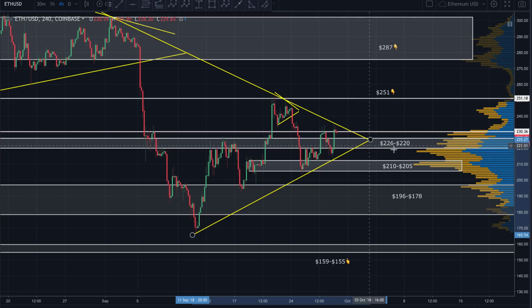To the downside, guys, if we do break below this 220, there is decent support. There's a decent demand zone between about 210 and 205. If it does break below that, then we're going to come back into this demand zone between 196 and 178, and this is the must buy. Now, you can buy wherever you want to. This is not financial advice, but if it does get to this zone, this is the must buy. Anything below 185, I'd be stacking and buying between 185 and 175 with a stop loss sitting at about 170. That's the must buy zone for me. Again, we may never see that, but if price does end up going down there, that's going to be the must buy zone for me on Ethereum.